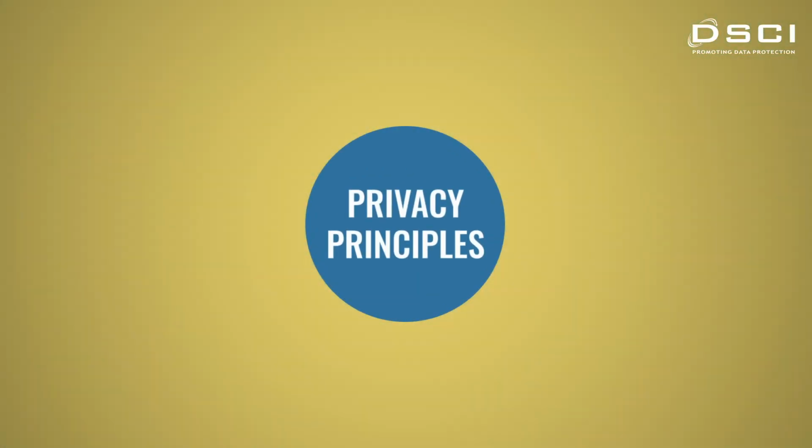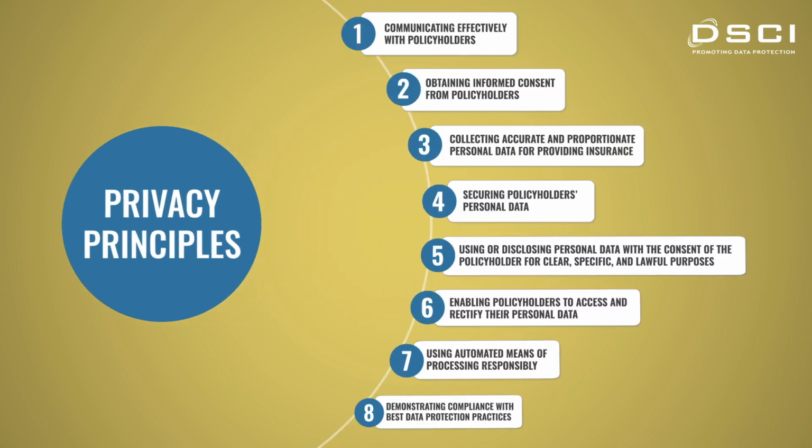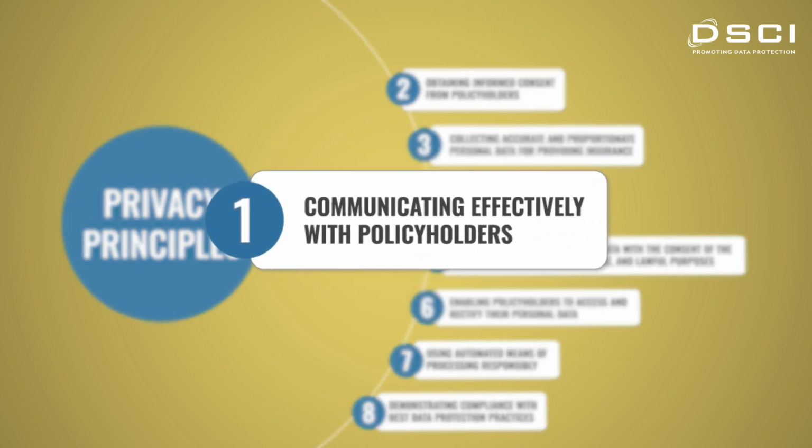Insurance customer-centric privacy principles. We have 8 principles for ISPs to strengthen policyholders' privacy and introduce data protection safeguards. Let's discuss them with examples. 1. Communicating effectively with policyholders.